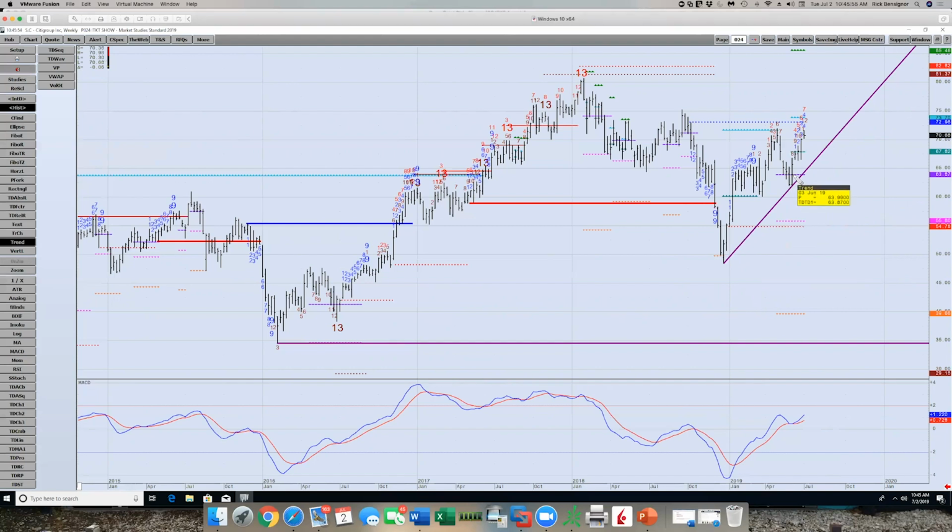This propulsion level is 63.67. Again, where is it? It's actually 63.87. As long as we don't break beneath this in a qualified and confirmed fashion, this is good. And over time, we can actually establish an $85 target, which is a new all-time high. So there's going to be some resistance near 73 from this TDST line.